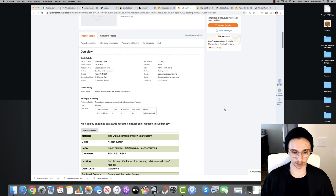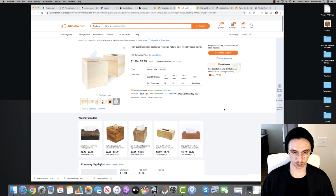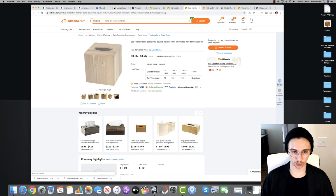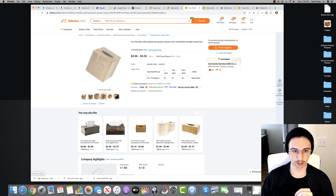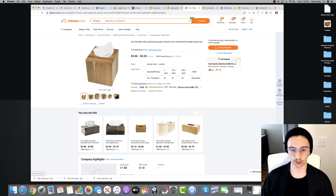So we'll talk about that more when we start doing the listing. And this light color could be good too. See, we have a bunch here, eco-friendly, so we can market it that way as well. This one actually looks really nice. It looks very polished. Not literally polished, but the design doesn't look as manufactured, if that makes sense. Looks smooth, something you'd buy at like Marshall's.